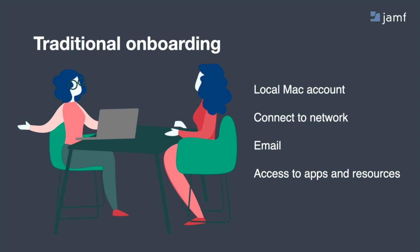Maybe this also includes gaining access to those apps and resources through a cloud identity, so ensuring the user has their credentials will be important as well. All of this is done real time in the office with an IT admin to make the process quick and seamless so the new hires have their hardware and can get started in their new roles right away.